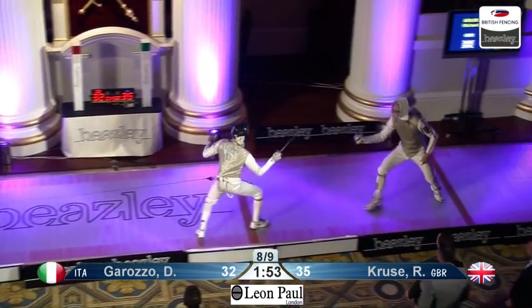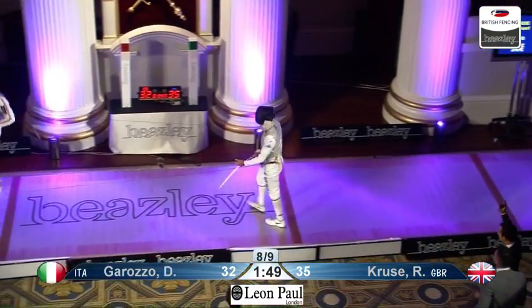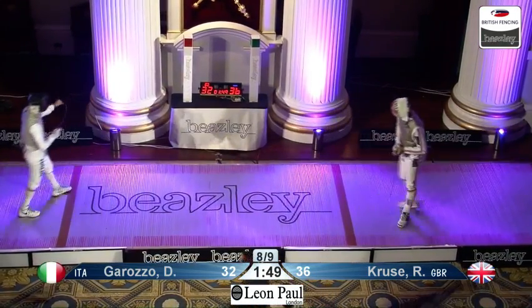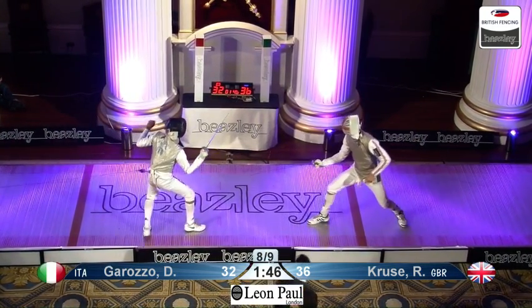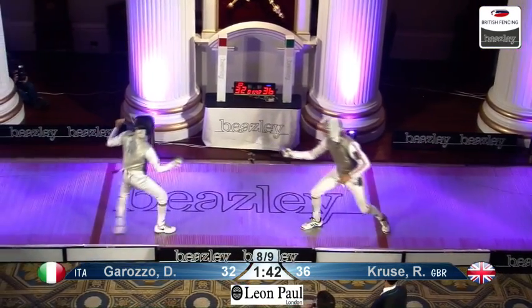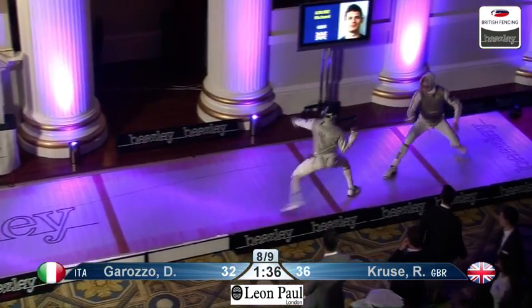That slow marching attack of Garozzo, pushing all the way down to the end of the strip. Oh, nice change by Richard. Really nice. Well, Halstead and Avila in the previous match were really the star performers so far for their teams. Halstead finishing on a +5 indicator, Avila on a +7. Garozzo's currently on a +1, but so is Richard Cruz.